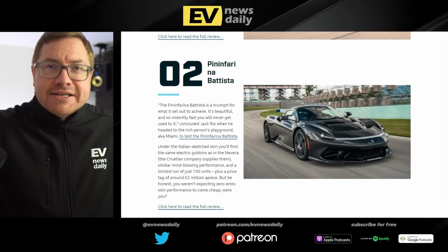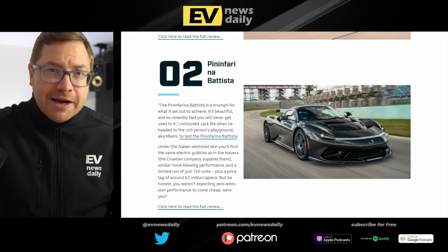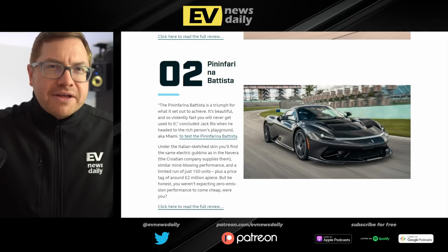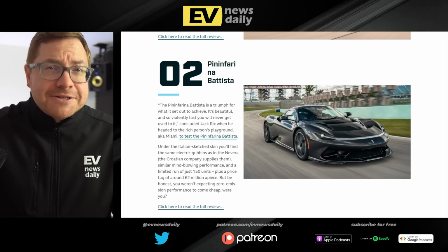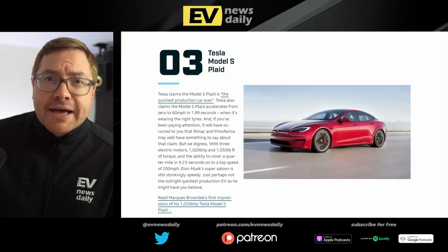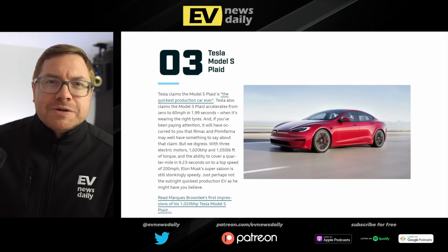The Pininfarina Battista is next in their list. And that is going to be good because, again, the gubbins are supplied by, you guessed it, Rimac. Only 150 of these made. Price tag, 2 million quid. Next, the Model S Plaid on their list. 3 motors, 1,000 horsepower, 9.23 seconds on the quarter mile.